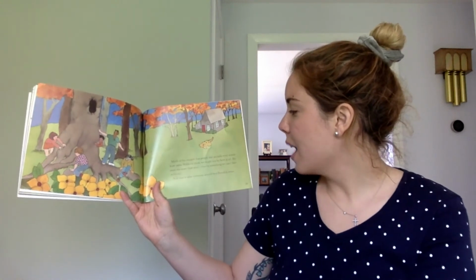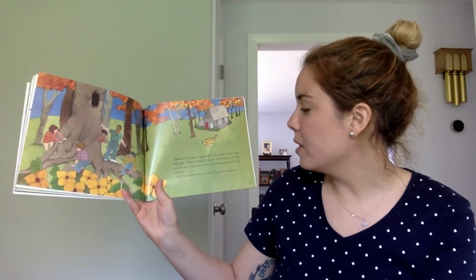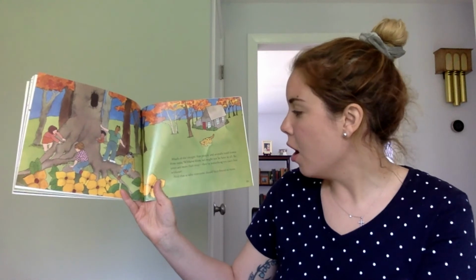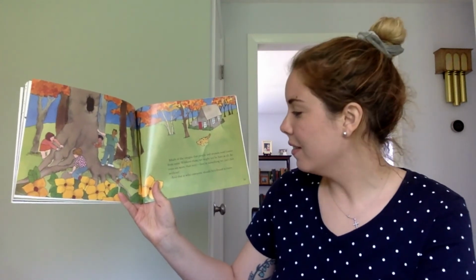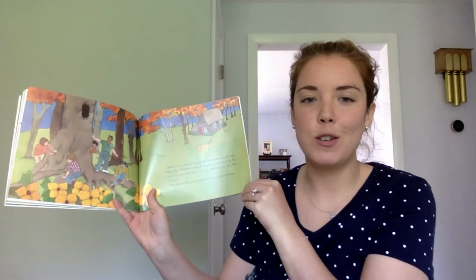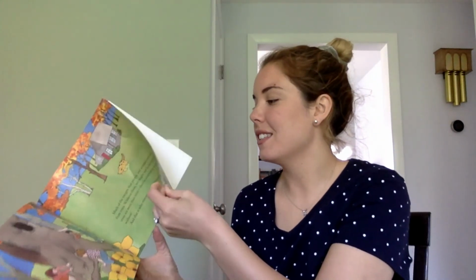Much of the oxygen that people and animals need comes from trees. Without them, we might not be here at all. So trees are more than nice. They're something we can't live without. And that is why everyone should be a friend to trees.